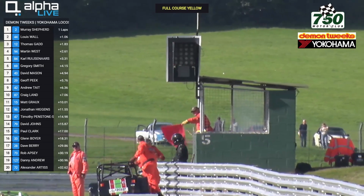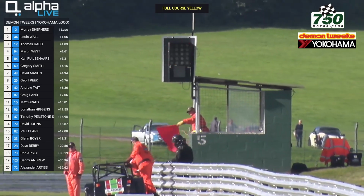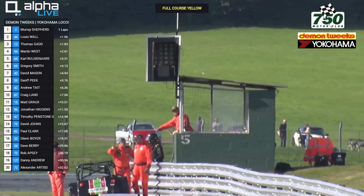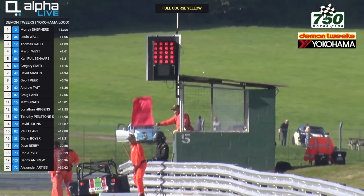And the red flags now coming out. I think the incident is going to take too long to get cleared. I think that's Sean Brame that's off on the right-hand side of the circuit, which you can see on your screens by that red flag that is being shown.